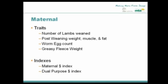So for the maternal breeds, fertility really is the number one profit driver in these industries, so it's important that we look at number of lambs weaned there. And then obviously for our first cross lambs, particularly the wether portion, we want them at acceptable carcass measurements straight away, so we want post-weaning weight, muscle and fat to be traits that we should be focusing on. Worm resistance once again coming in, and also greasy fleece weight, which we do put out for the maternal breed. You still do have to shear a lot of these animals, so we might as well try and get as much of that product off to market to sell as possible.